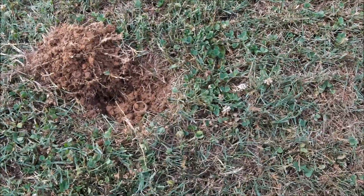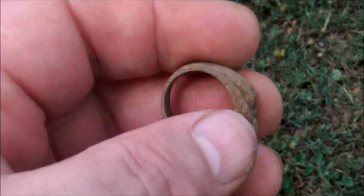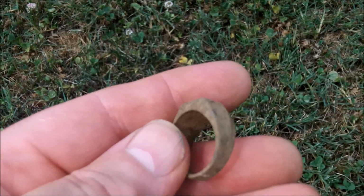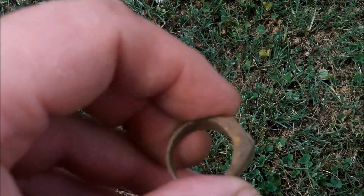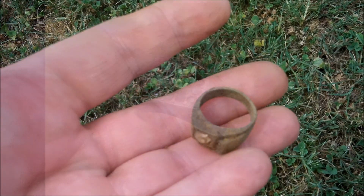Well, got a 27 to 29 on the Equinox, just about an inch or two down. Popped the plug and this fell out. That's a little costume jewelry ring. It's heavy, but probably dates 50s, 60s. But pretty neat little thing, and I'll get it cleaned up and give you a better look at it. But let's hope the next one's gold.